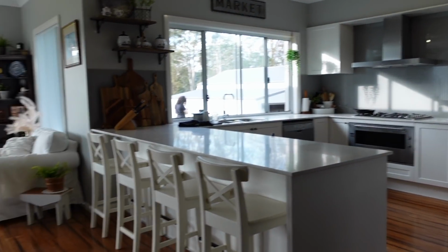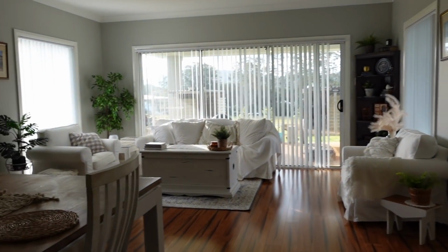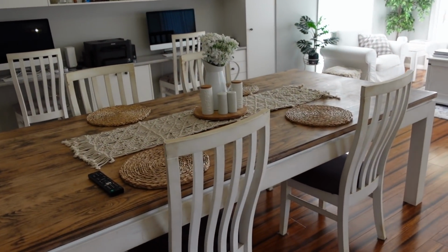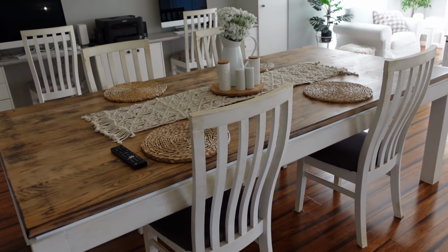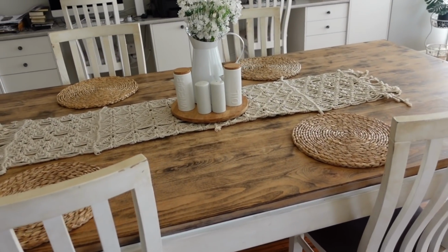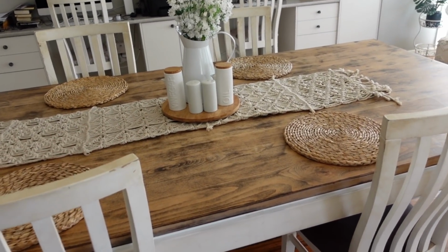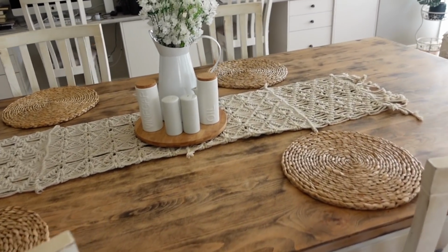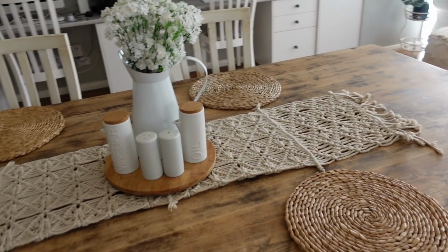My kitchen's still looking nice. I'm actually going to show you a few updates in the kitchen in another video. I've already done a few tweaks. So here's the dining table now, and again, I got rid of that big round basket that the Lazy Susan was sitting in. It's one extra item not in my house anymore.